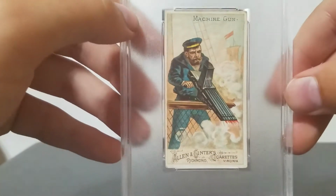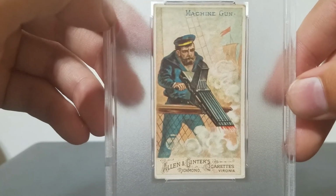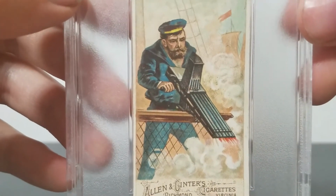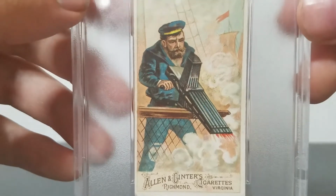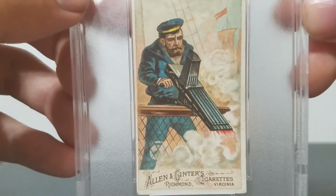So this one, another sailor, and he has a machine gun, and that thing is sweet. I love his whole get up, his beard and his mustache, and the gun is very cool. So I'm not super into guns or anything, but I just love the art on these.